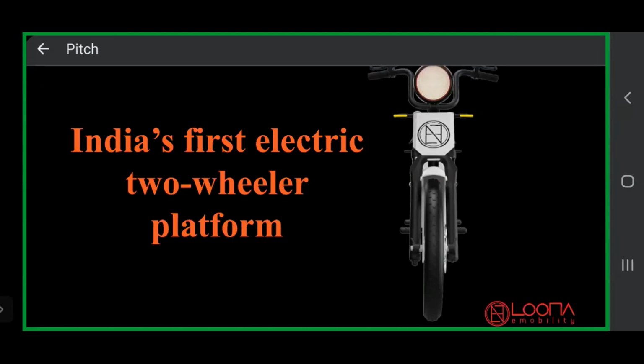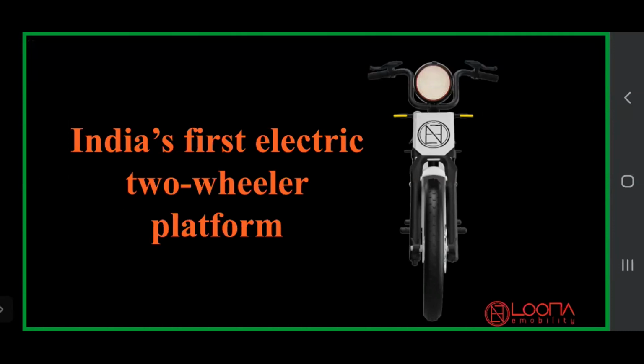Okay, sir. Thank you. We are India's first electric two-wheeler platform, which provides a platform for innovators, developers, and other startups or industries to test their sub-components and components on the platform we develop. The platform, as we all know, is named Luna.